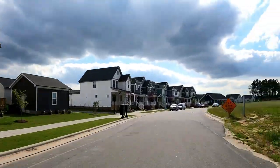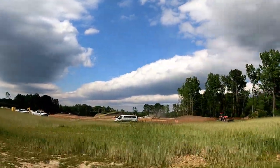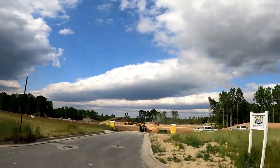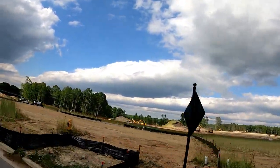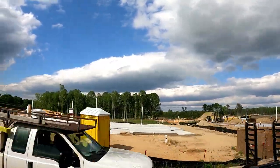Here, driving along the current northern boundary of Wendell Falls, you can see land being cleared for phases 7, 8, and 9 of the community, which will eventually encompass approximately 90 additional acres of what is planned to be approximately 650 additional homes, consisting of a mix of single-family detached homes as well as townhomes.